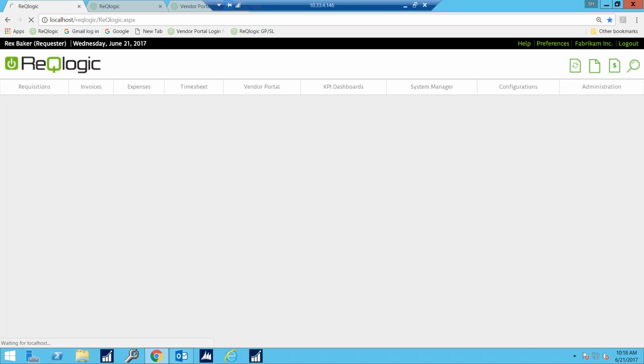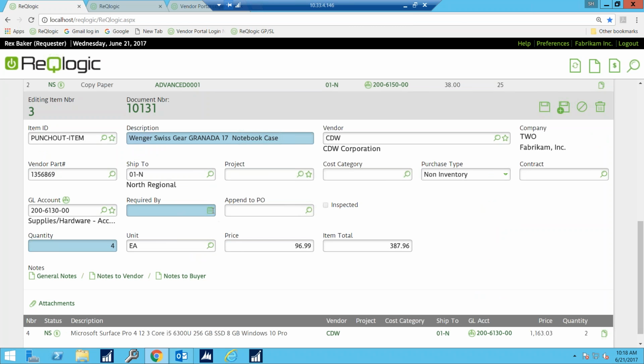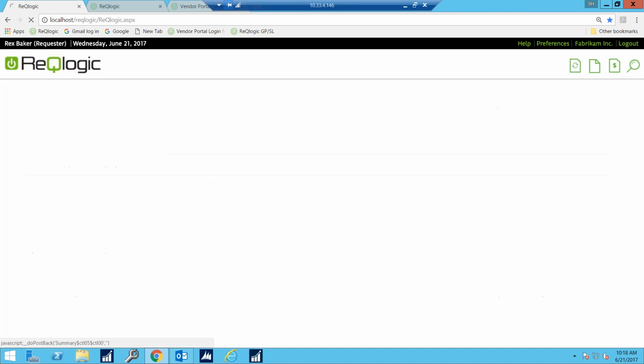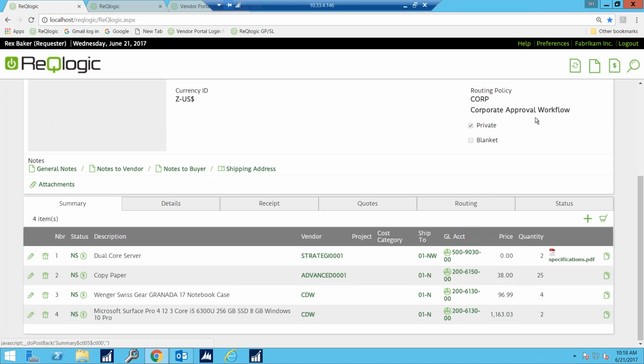So there, I'll save this line, and I need to add a required by date, which I'll do, and save this line. And then I'll go into the last line here and save this line and add that required by date and save this line as well. And then my requisition is ready.